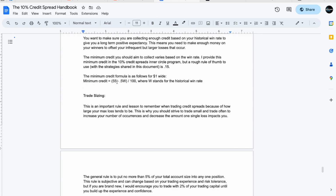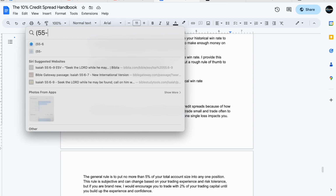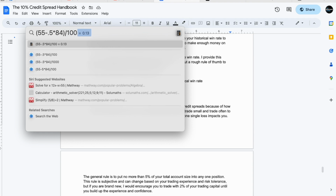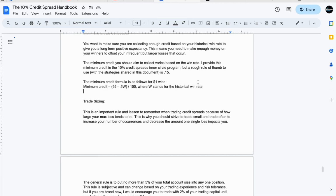So we need to do 55 minus 0.5 times our win rate, or 84%, or 84 as the whole number, divided by 100. That will give us the credit that we need to collect. So let's do this math right now. All right, so if we do 55 minus 0.5 times 84 divided by 100. That gives us 0.13. That means 13 cents. That means 13 cents is the minimum credit we need to collect with an 84% win rate.